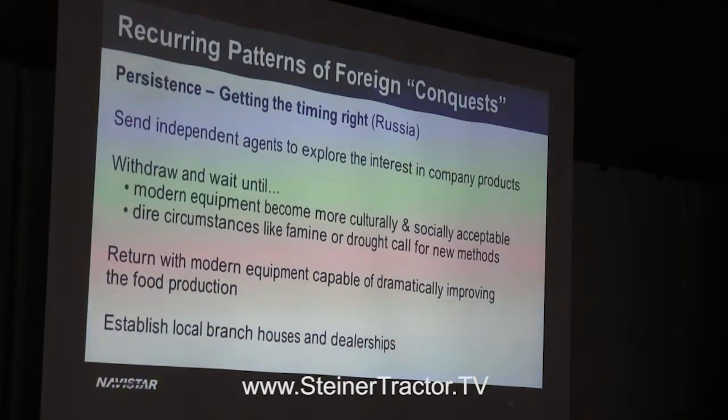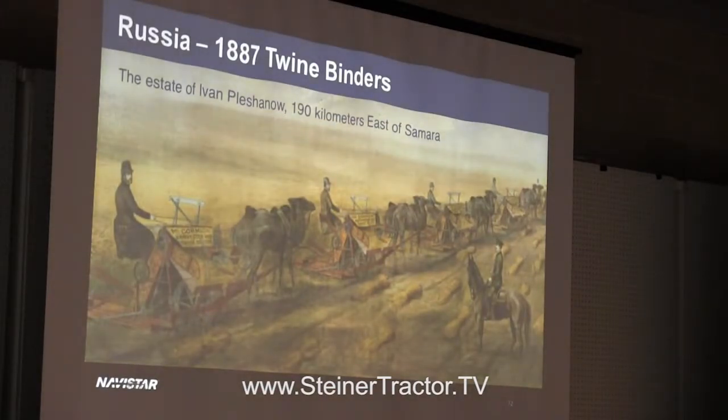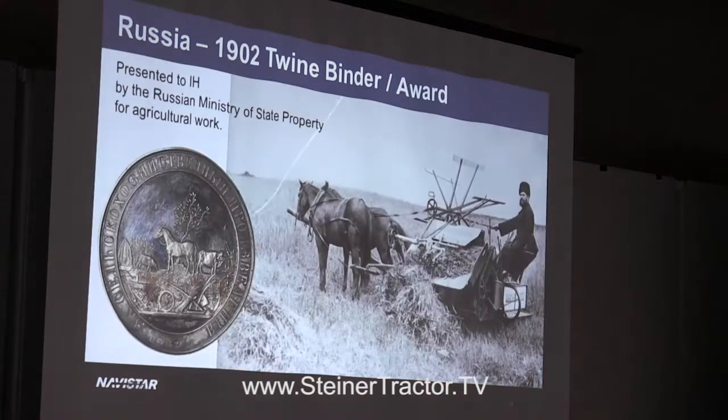this is getting a little out of sequence here, but this is one of those recurring patterns. We go in, we explore, we pull out, we withdraw, and when dire circumstances set us up, we go back in. And it happened in other places as well. But look at this. This graphic used to be hanging in our corporate headquarters, the original poster. Lee Grady went up there from the archives and saw it and swapped it out for a reproduction. But look at this, 1887. The operation is not a generalized, fictitious thing. We know whose estate it was, where it was. We'd have a photo if there was photography back then.